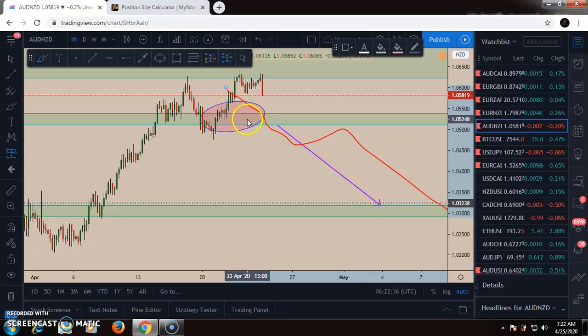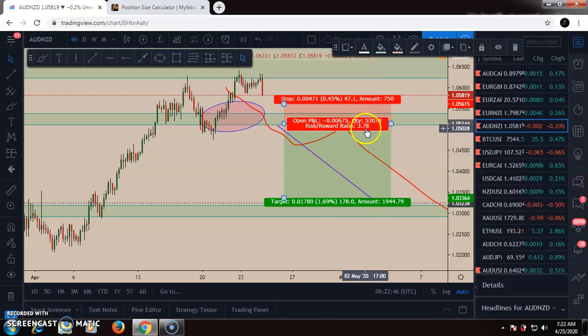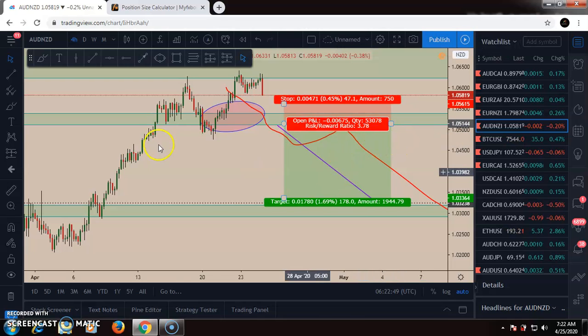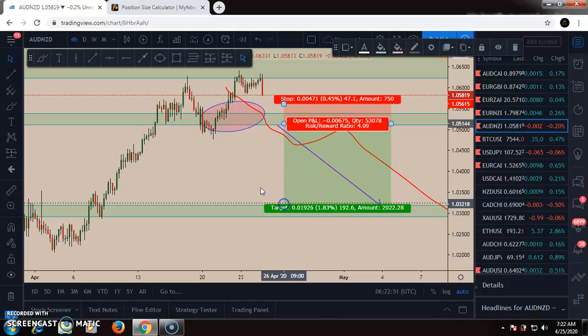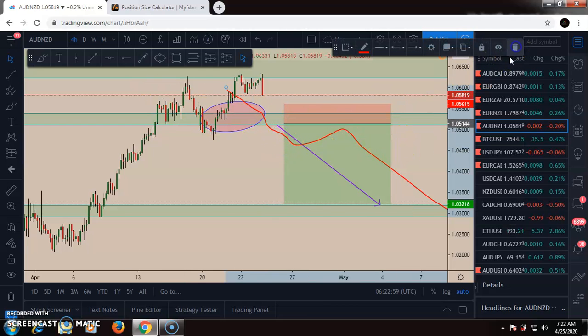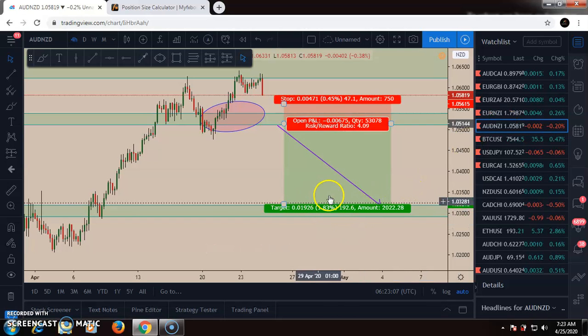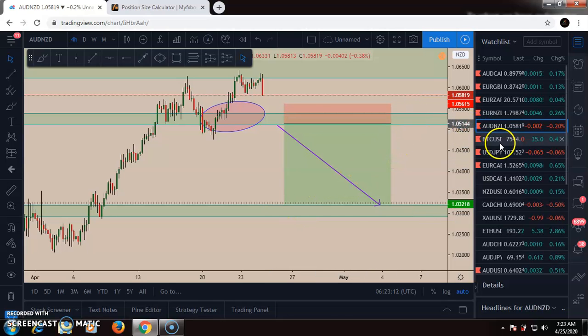So let's see if we are getting a 1 to 3 risk to reward from this region to this region. Our stop loss will be above the high. Yeah, we got a 1 to 3.78 risk to reward, risking 1% to get 4%. So we can as well short this pair to the downside to get a 4% reward. So you'll be looking out for a short on this pair for this coming week, and after the market has retested this zone, you can start looking for a long for the other week. So this is what we'll be looking out for.